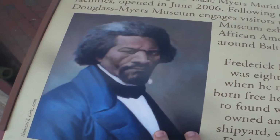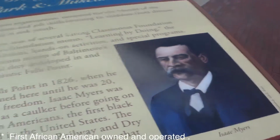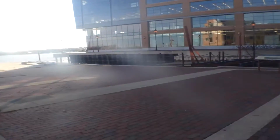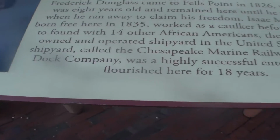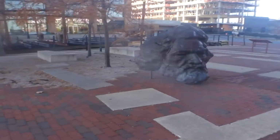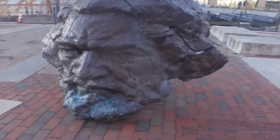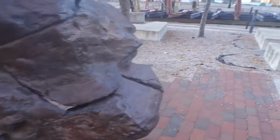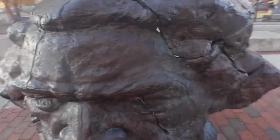These two guys are the people that started the first African-American dock. It sits right there. It's called the Chesapeake Marine Railway and Dry Dock Company. Successful for 18 years. Here's a little bust of him. Looks like it's seen better days. Put back together. Or maybe not. Maybe it's supposed to look like it's broken.